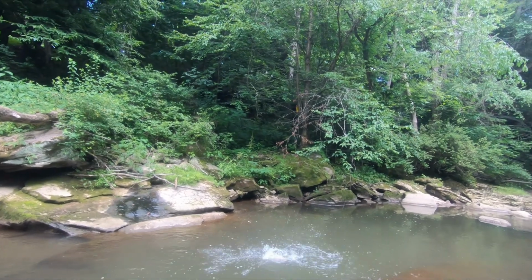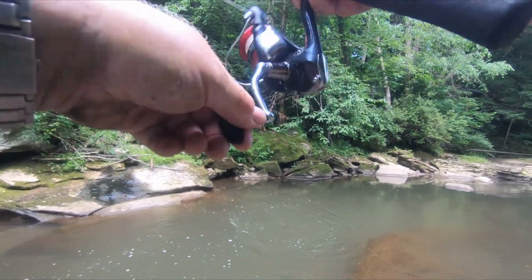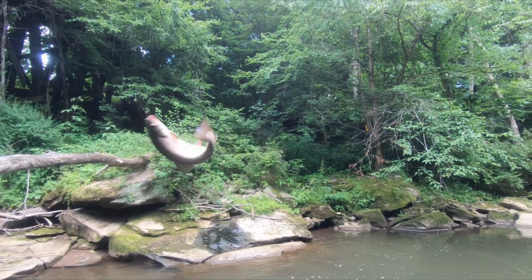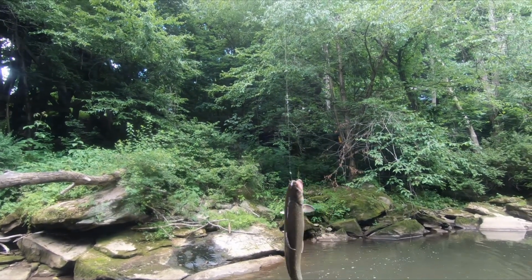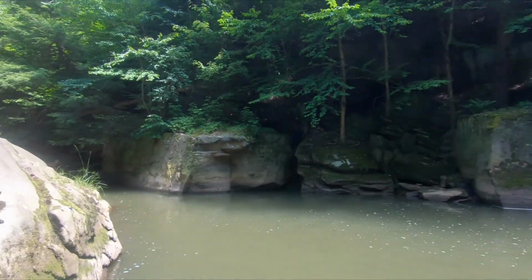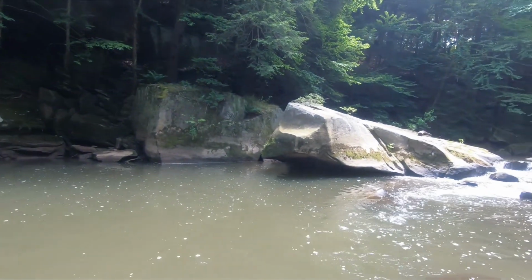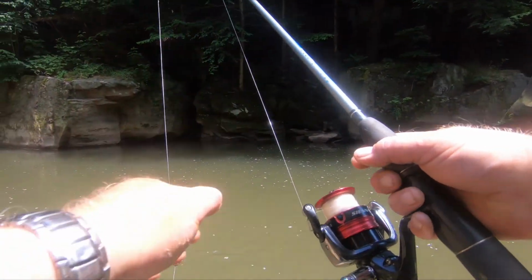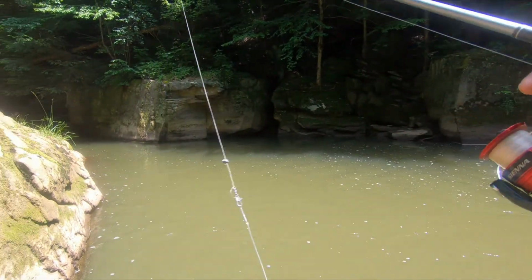Oh, got one. Little one. About a foot. Oh well, he'll go back. Caught a few nice fish out of this hole in the past. Let's see what we can do here. They get under this big rock here.